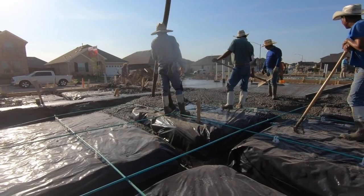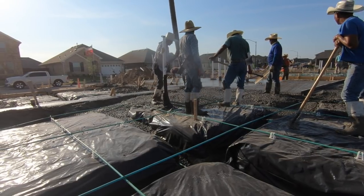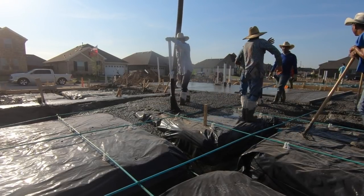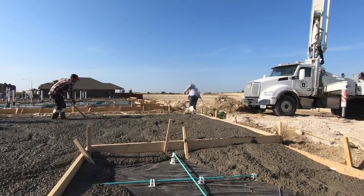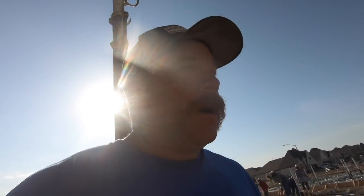Turn the heat up a little more. They got it wet. Those footings are eating up a bunch. We got 7% battery left, so that's not much. He obviously doesn't know I'm trying to make a video here.